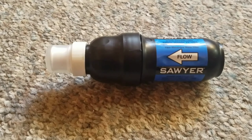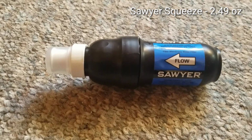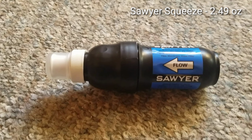Alright, so I almost forgot my water filter. I'm using the Sawyer Squeeze, the regular size one. I used to use the mini for overnight trips, but I've heard the flow rate is way better on this one, so I figured it's worth the upgrade.